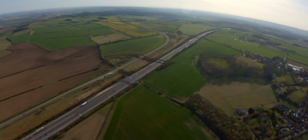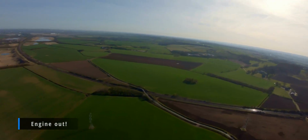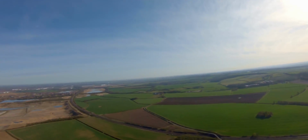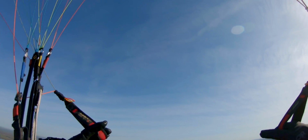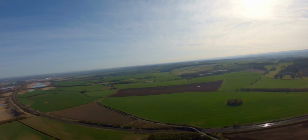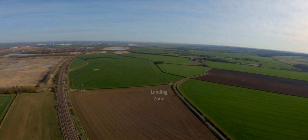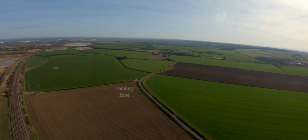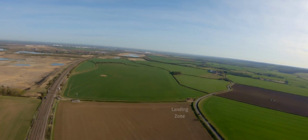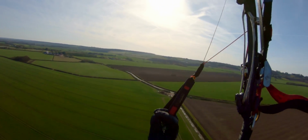So nearly home now, flying over the M1, and as I go to idle, my engine dies. So at this point I'm getting into a landing configuration. I'm getting my hands on the brakes, making sure my trimmers are pulled in. All of my straps are tight, and I then come in for a landing. So luckily when I went to idle, it was over those pylons, and I had plenty of time to glide to where I wanted to land, basically. So here I am coming in for a landing.